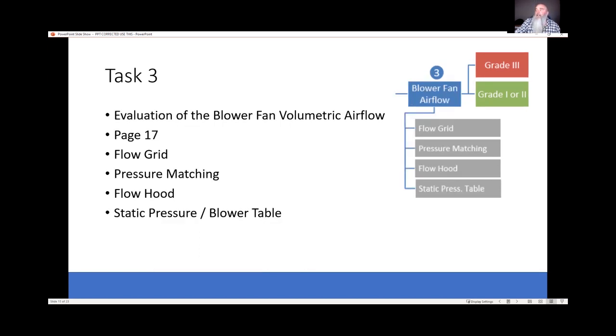All right, next we have task 3, and this is right in my wheelhouse. Measuring airflow. I am a huge advocate of measuring airflow. Page 17, it's in the standard. It lists four different methods of measuring airflow: flow grid, pressure matching, a flow hood, and then a static pressure reading in conjunction with a fan chart, a blower table, or a blower performance chart.